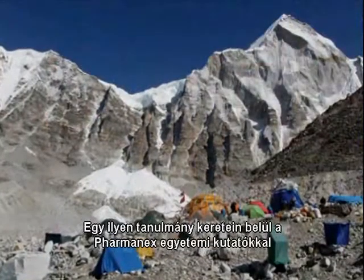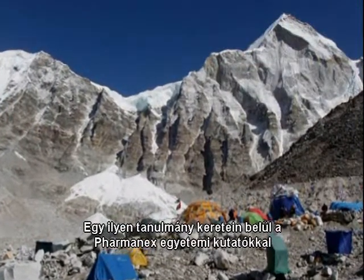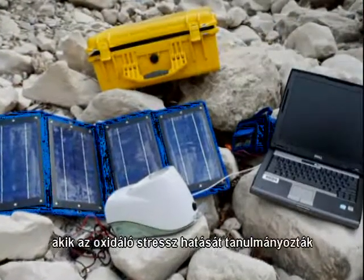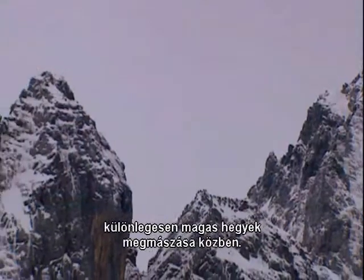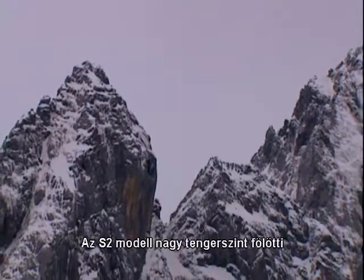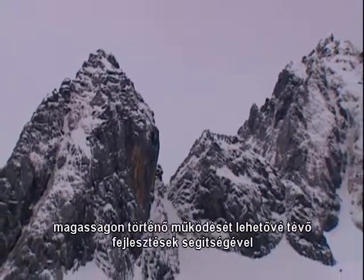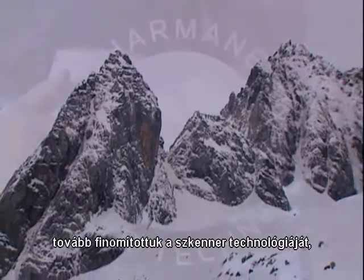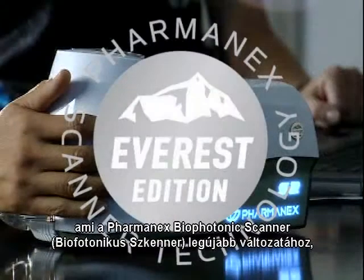In one such study, Pharmanex entered into collaboration with university researchers who are studying the effects of oxidative stress during extreme altitude mountain climbing. Upgrades made to the S2 model so that it could function at high altitude helped us to further refine the scanner technology and led to the newest version of the Pharmanex biophotonic scanner, the Everest edition.